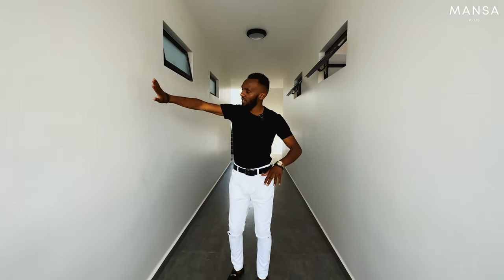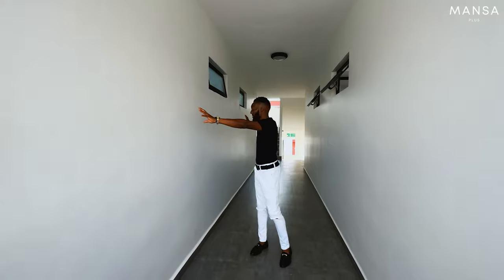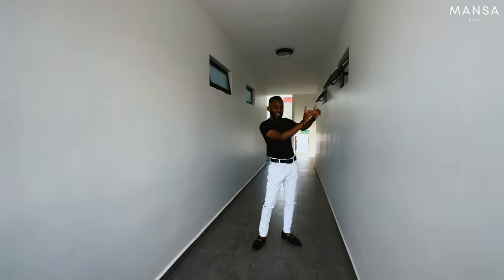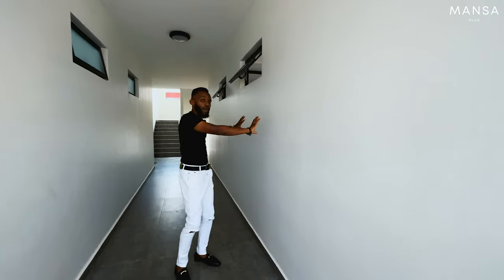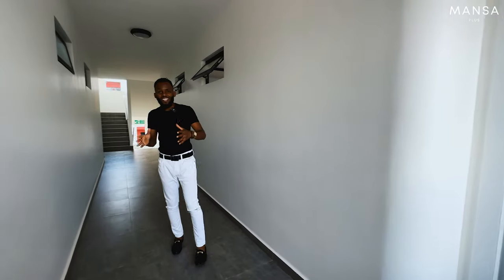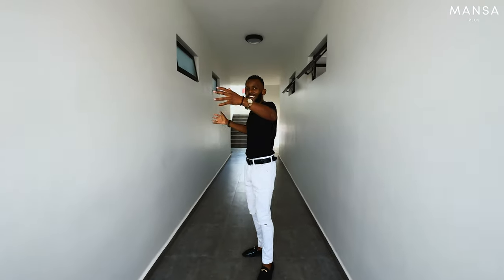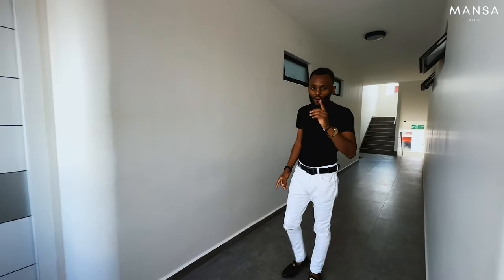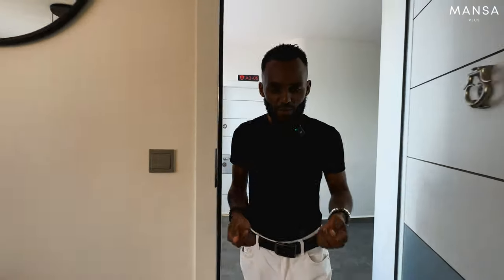This is the corridor that takes you to your three bedroom apartment, and I want to help you understand the floor plan. On this side, you have two apartments, that is a two bedroom and another two bedroom. And on this side, you have just one apartment, which is a three bedroom apartment. Basically, the two bedroom apartments have been put into one. And that's what we want to see. 150 square meters. Let's go inside and check out this three bedroom apartment.